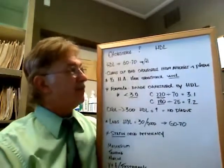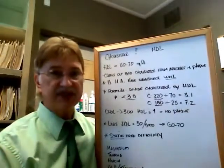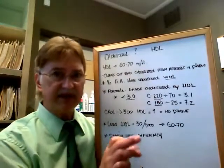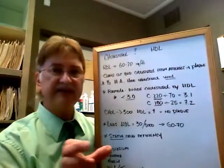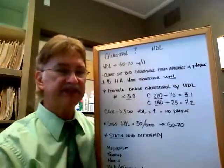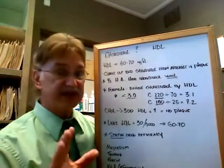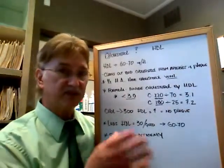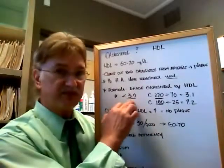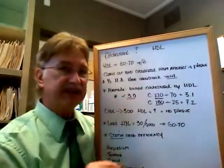Now, what we want to do then is talk about this formula that I would again suggest you write down. It's simply this. You're going to take the number of your cholesterol and divide it by the number of the HDL. I'm going to give you an example here, so please bear with me. The number that you want to come up with, the ratio of the cholesterol to the HDL, we want it to be 3 or lower. 3 or lower, that's the number. And that would be ideal.